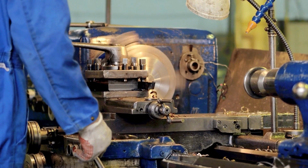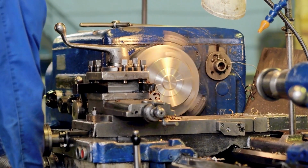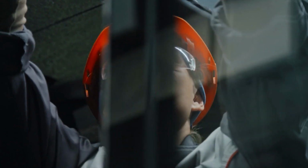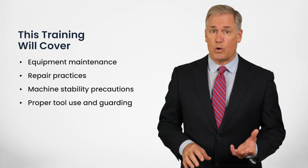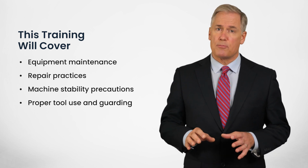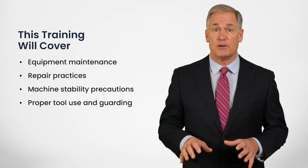In this training, you'll learn to identify common machine hazards and the types of safeguards that should be employed to protect against those hazards. We will also explore how the proper use of personal protective equipment can act as your last line of defense against the dangers of machine use. This training will also help you build your understanding of how equipment maintenance, repair practices, machine stability precautions, proper tool use and guarding, and other safe work practices tie into machine safeguarding requirements.